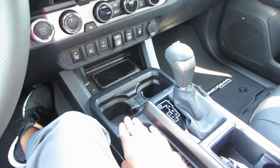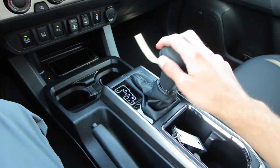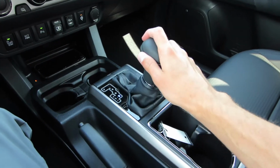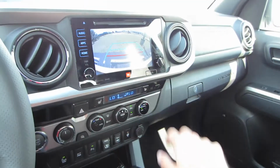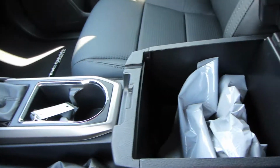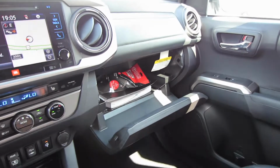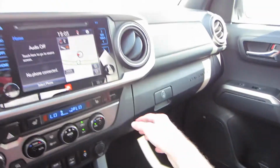We also do have a couple of sets of cup holders, some up here, some down here. Shifter for your 6-speed automatic. You'd have a sport mode with manual shift, as well as your reverse. You'd have a backup camera on your audio screen. Padded armrest with a 12-volt down in there. And then as far as your glove box goes, you'd have your owner's manuals and your phone charger.